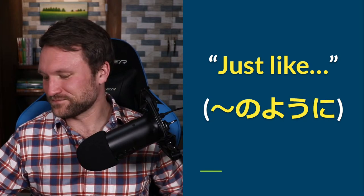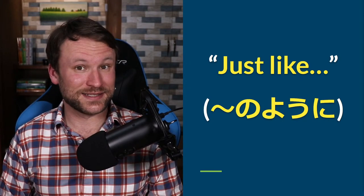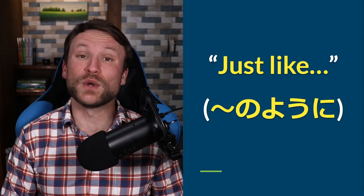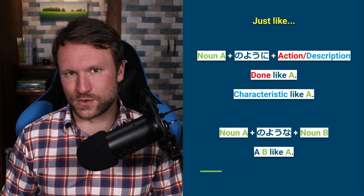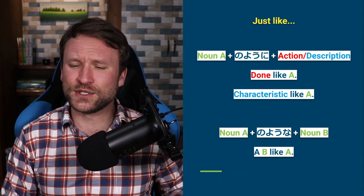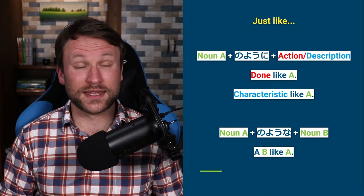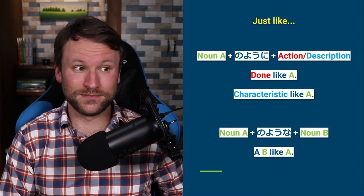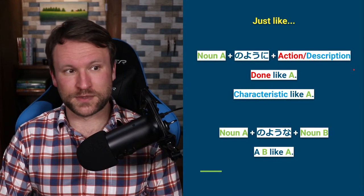All right. So let's go ahead and jump onto our last section, which is just like with のように. This is basically a way to create metaphors in Japanese. There are other ways to use ように, but the only one we're covering today and that Genki covers in this lesson is using it metaphorically. So you take a noun and then use のように plus an action or description.